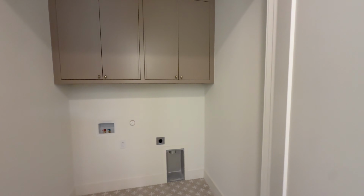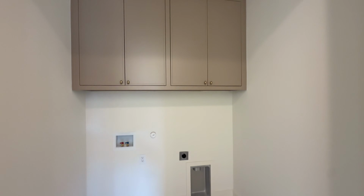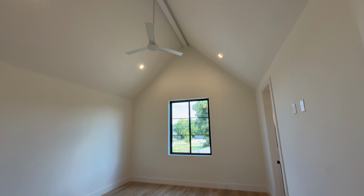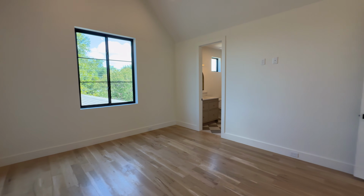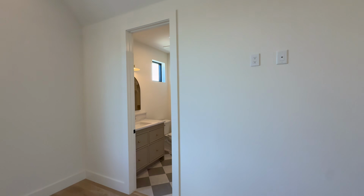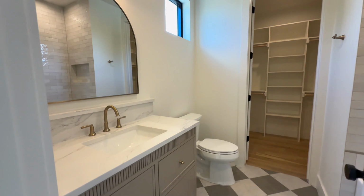Got your second laundry room here. You see the wall-to-wall cabinets, that mauve color, and plenty of space for a decent sized washer and dryer. So that you don't have to worry about them hogging up your laundry room downstairs. Okay, vaulted ceilings, which is rare, especially on the second level. And I just love how roomy and inviting it really feels, especially whenever you walk in. Just the height of the ceiling creates that huge feel, or at least that space.